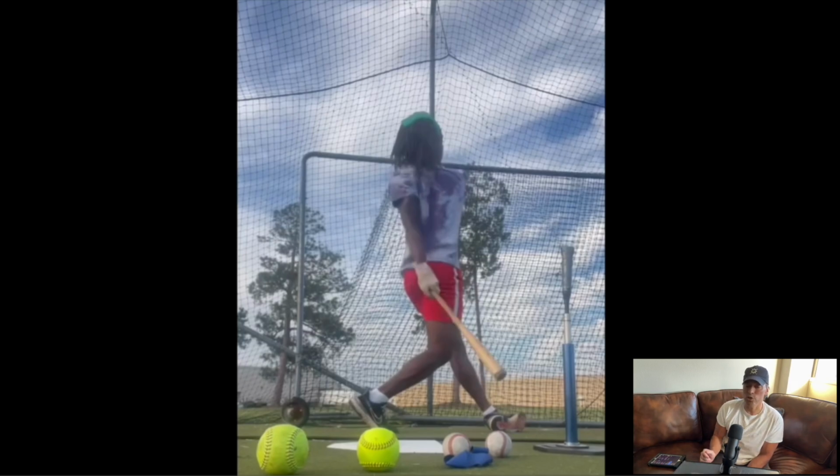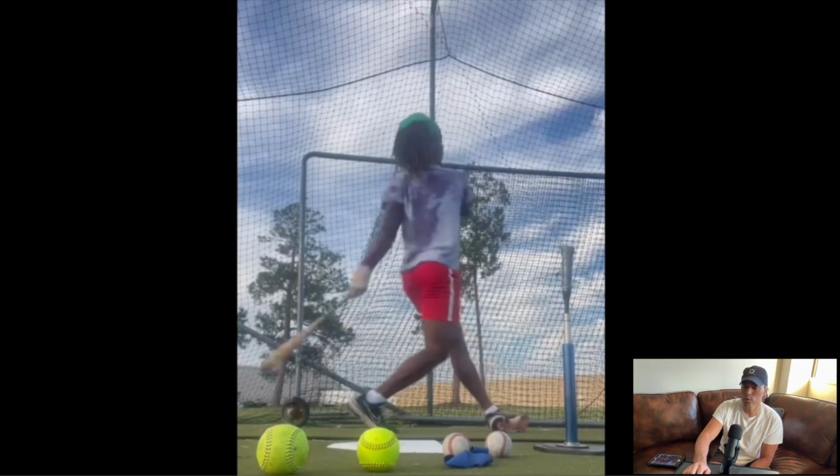Overall, I like the stride movement. It's pretty aggressive. If you're going to be that aggressive in your stride, make sure you do have honed a secondary cushion. And maybe you'll find that you don't need so much weight to be thrusted onto the front leg. Maybe you can have pretty much just as much power with a little bit less weight. Let's go on to the next swing.